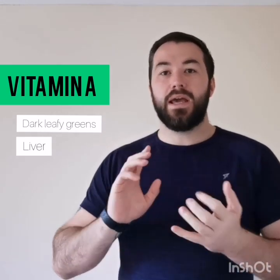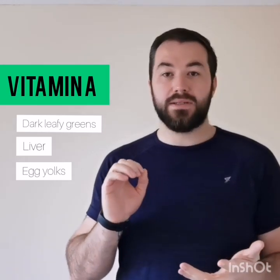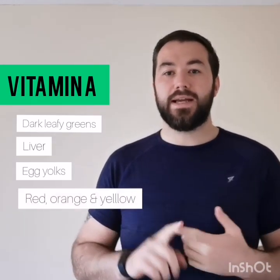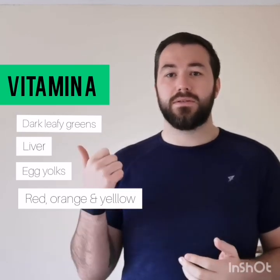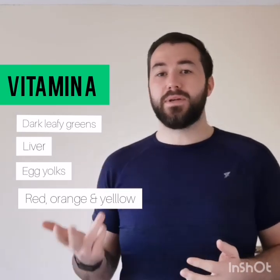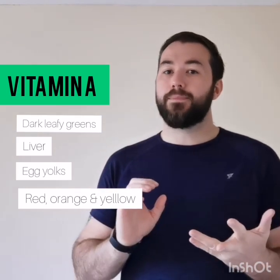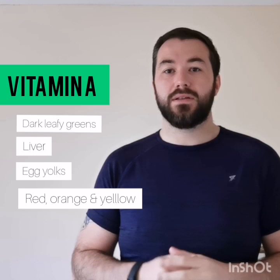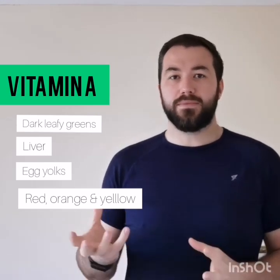Other sources would be egg yolks, which are a good source of vitamin A, as well as the red, orange, and yellow vegetables. So that's the likes of carrots, sweet potatoes, pumpkins, squashes, beets, peaches, apricots, all the yellow, orange foods or vegetables.